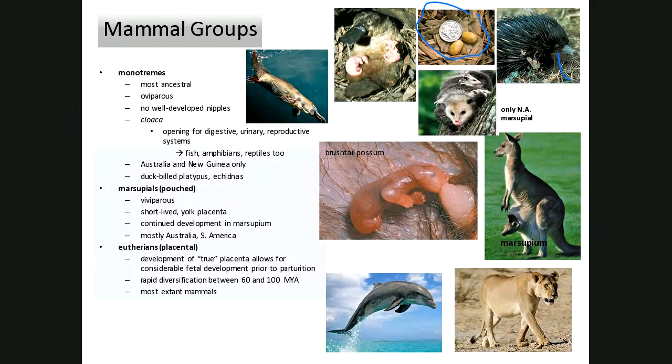So you see, we go with eggs, amniotic. Okay, we go with half-baked embryos, full-baked embryos. And these are the most extant of all the mammals. This has been very successful for the mammals, whether we're talking about those that went back to the sea, like the cetaceans, or that lion that's moving there in that picture.